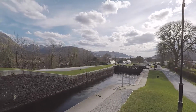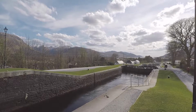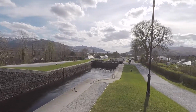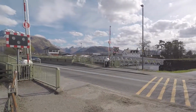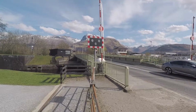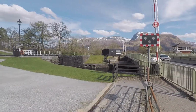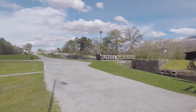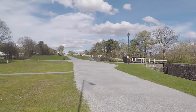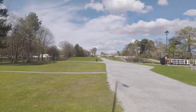And a wee panoramic now swinging round. And this is the bottom of Neptune's Staircase, so you can see we've got the rail bridge, road bridge, Ben Nevis in the background again. What about our day today? Quite sunny. And that's looking up the flight, all the way up. It's quite a long old way when you're coming down.